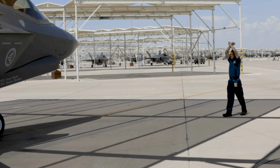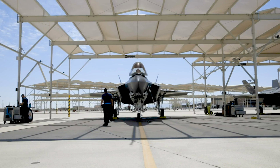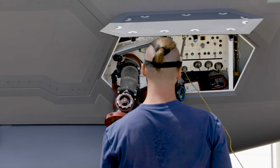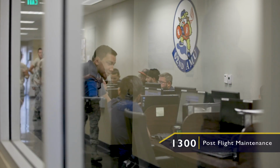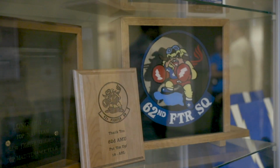So the pilot comes down, we'll get him in chocks, we'll get him shut down, and we'll start doing inspections on the aircraft, just kind of look it over, make sure everything was good. We'll jump inside the intakes, make sure the engine looks good. We'll wait on the refuel truck, we'll get him refueled. At that point, we use a system called ALIS. We go in, put in any kind of maintenance that we conducted on the aircraft. And the 5th gen jet is so smart that it can basically tell us what's wrong with it.